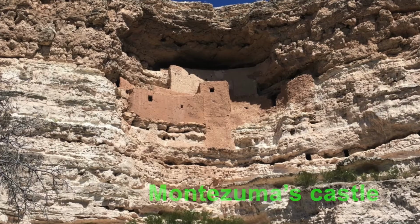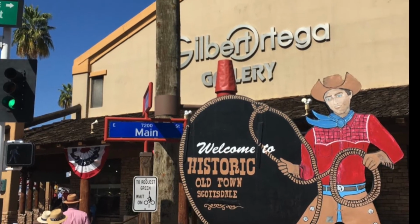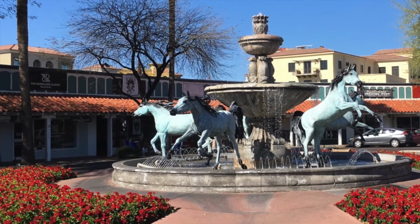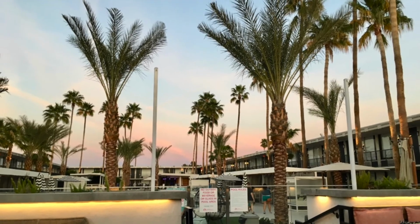Then we went off to see Montezuma's Castle before we ended up in Old Town Scottsdale for our last night of our vacation. Cocktails by the pool to conclude the rock tour.